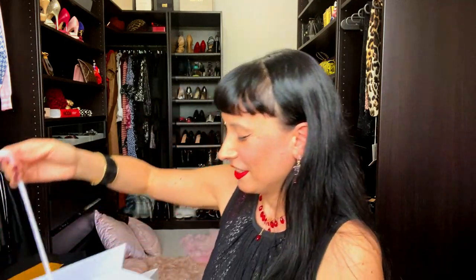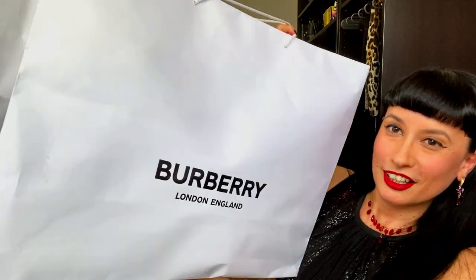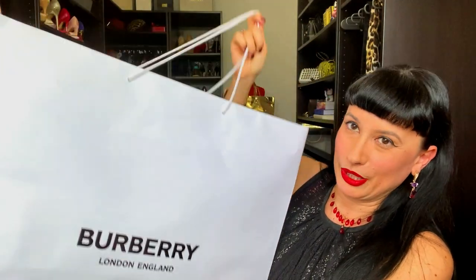Okay, next one is Burberry. So we went to Burberry and got this, and I was so excited. I don't own anything from Burberry. Well, now I do, but I didn't at the moment. Since I was little, I always wanted a trench coat by Burberry, and obviously they are really expensive and it's a luxury product, and I always thought, never going to get it, it's not going to happen ever.